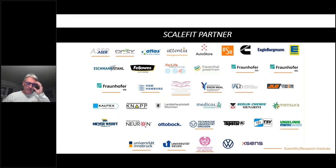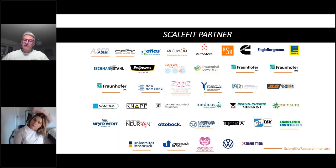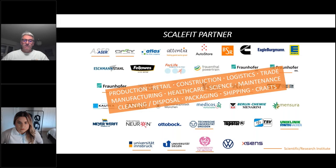Our system is bought mainly by research institutes, which are underlined in this orange line. And companies usually take our system as a service from us. So we visit them, do the ergonomic analysis, and provide them with the results and optimization measures. We are active in a wide range of branches, as you can see here. So as soon as there is a need for physical work, our system can be used.